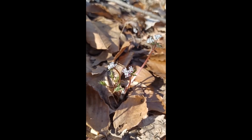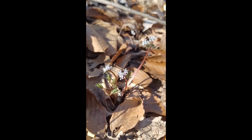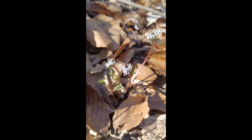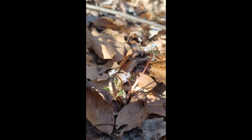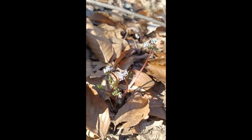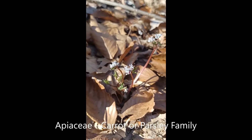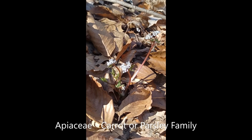So this is the second earliest blooming spring ephemeral in our temperate forest here on the east coast of the United States. It's quite small, like I said. Very, very, very tiny flower. There's my finger in comparison to the whole plant. Erigenia bulbosa is in the Apiaceae family of plants. That's the carrots or the parsley family.